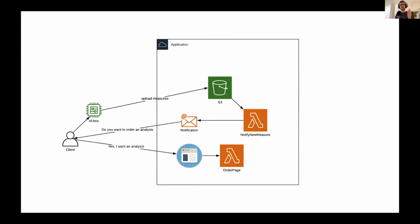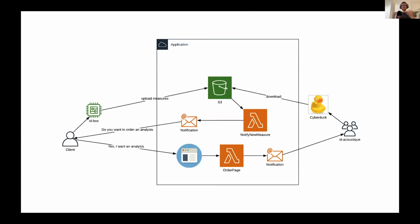Now, whenever the form is submitted, Lambda and PHP, that's really simple, I send an email notification to the company, the ID Acoustic team, and now they need to download the file. So again, I went really simple here. You can actually use Cyberduck, which is an FTP client, and you can configure that with Amazon S3, so they can download the file without needing any back office. Here, I created two really small functions. It took me less than 2 days to create that part, and it's been running in production and running fine.